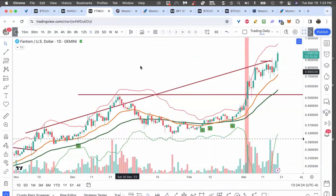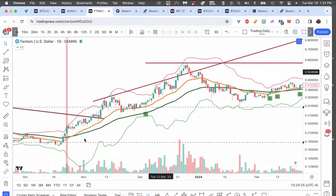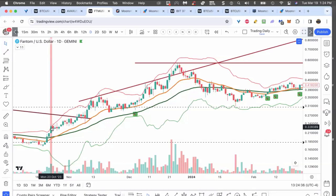So now let's look at this. The vertical red line means that the real body of the candle closed above the upper Bollinger Band, which is overbought. This signifies the candle closed above that range and is more likely to go sideways or revert. So it just makes it visually a lot easier.